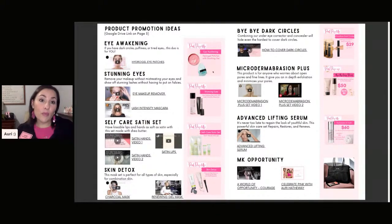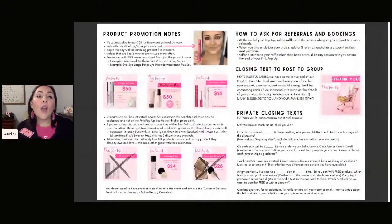Now notice we left them without prices. This is really important. Save the image to your camera roll and edit it in PicCollage and just add your prices, whatever you want it to be. Some have prices, some don't have prices. You can make your own, you can be creative, okay? Product promotion notes that I do wanna share with you guys.